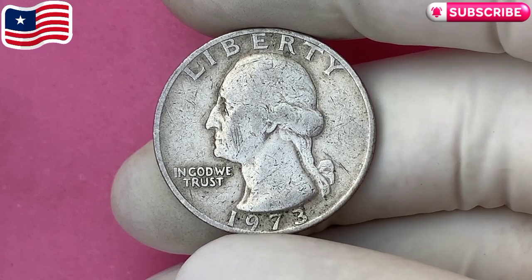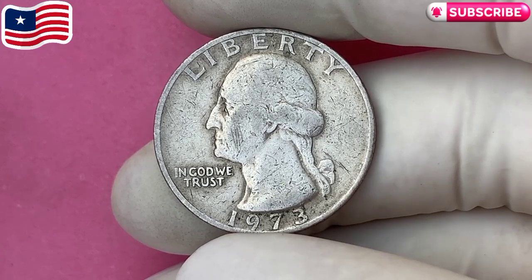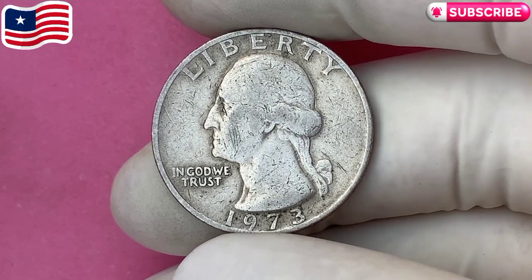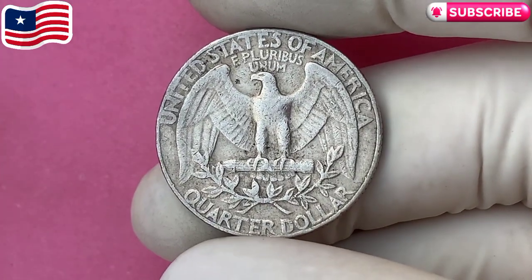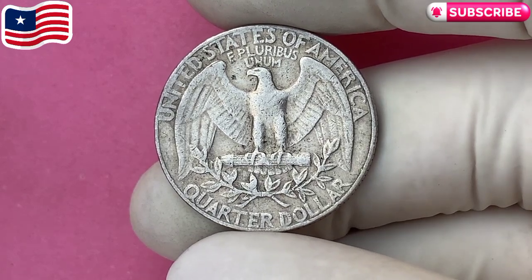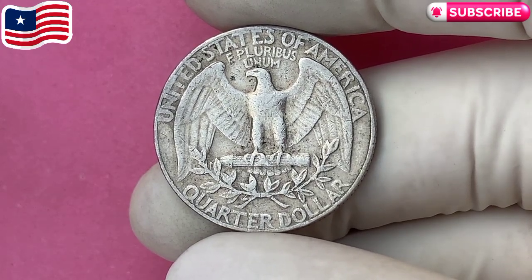Sometimes, subtle variations in the thickness of the copper-nickel layers or misaligned mint marks add to the intrigue. The D mint mark from Denver and the S from San Francisco denote different production sites, and sometimes errors or varieties are more common in one mint versus another, making the mint location a factor in value.